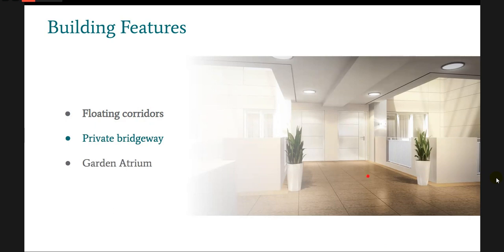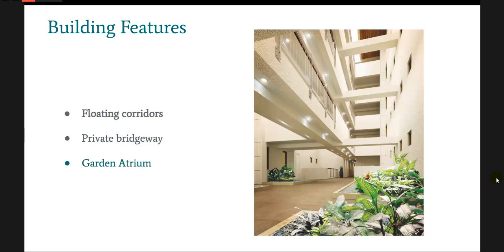And then this is the garden atrium. So the garden atrium, we have it on the 7th and 12th floor para lang to cut the hollow spaces, para hindi siya diretso na space lang from the topmost floor to the bottom. So here we have garden atrium with landscaping. Yeah, so that's on the 7th and 12th floor.